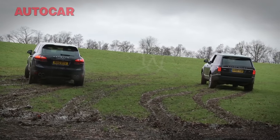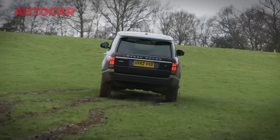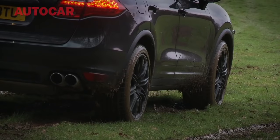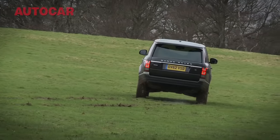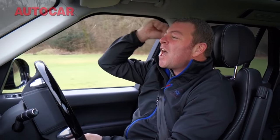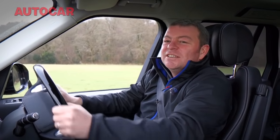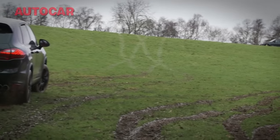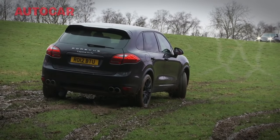Come on, Range Rover! Come on! No! No! Yes, the Porsche got stuck! The Porsche is stuck! And the Range Rover is still going. He's totally stuck, he's up to his axles. Yes! Range Rover 1, Porsche nil. He's just sitting there going nowhere. Oh, point proved.